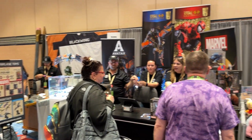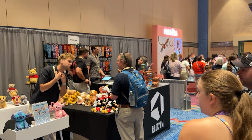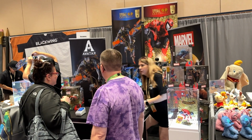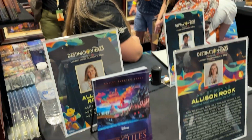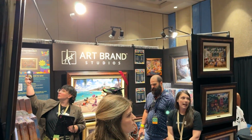So yeah, this is as close to a vendor area as you would get at most conventions, because it's just a lot of different brands that have Disney stuff, from Pandora all the way to McFarlane Toys. So that is definitely a wide range. And over here, this is Art Brand Studios that'll have some different artists here throughout the event. Very cool.